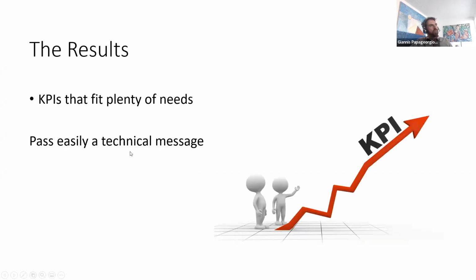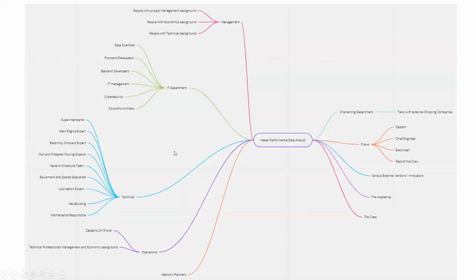And the results that we need to pass are KPIs, some of them that you showed, some increase, some decrease, but they need to be very short to pass the technical methods of reduction of emissions, consumptions, or the effects or increase in profits as well when companies are operating, and so how we reduce the costs.